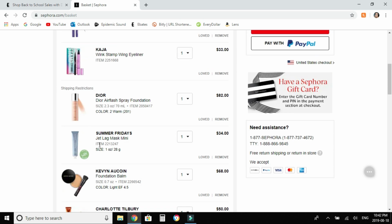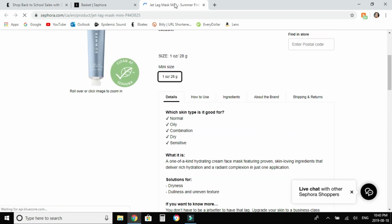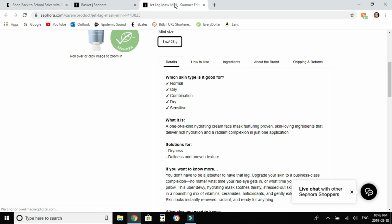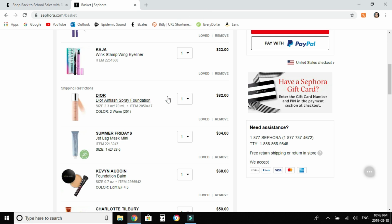Okay, so what is this? This was a recommendation, another one from Britt. And what is this supposed to do? It is for all skin types. Hydrating cream, face mask, providing rich hydration for dryness, dullness, and uneven texture. I don't think I actually need that right now. Maybe dead of winter, this would be really good, but I could always pick it up in the next sale. Right now, I don't need a ton of hydration. My skin's doing pretty good in the summer, so I'm going to take that one out.